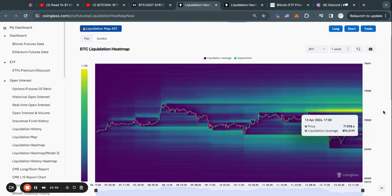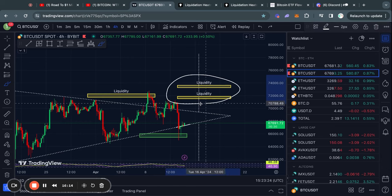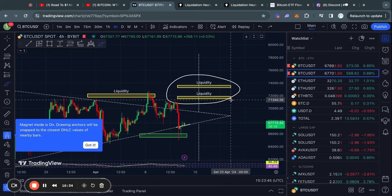Now, taking a look at the 1 week Bitcoin liquidation heat map, you can see that there's about $1 billion worth of liquidity right here to the upside. And as you know, if you watch my videos regularly, typically the Bitcoin price gets attracted to where there's most liquidity on this chart. Even zooming out on the 1 month Bitcoin liquidation heat map, you can see about $2.3 billion at about $73,000 for the Bitcoin price. Taking a look at these pockets of liquidity on the triangle pattern chart, you can see that the liquidity is actually above the breakout level from the triangle. So it's definitely a possibility that we end up grabbing this liquidity, even if we eventually do move to the downside. That's just something to keep in mind.